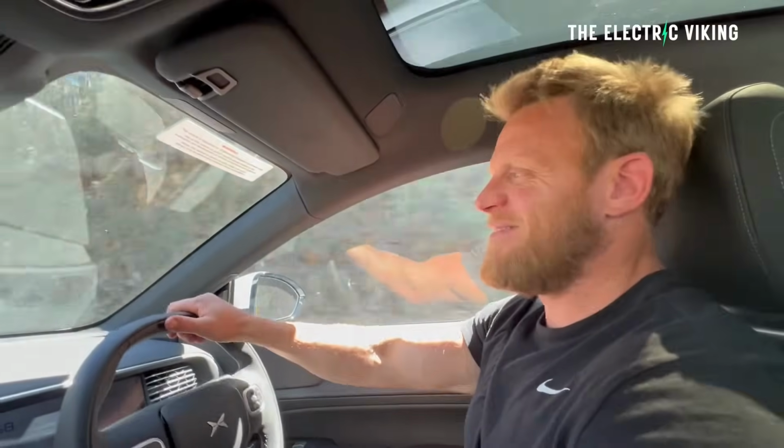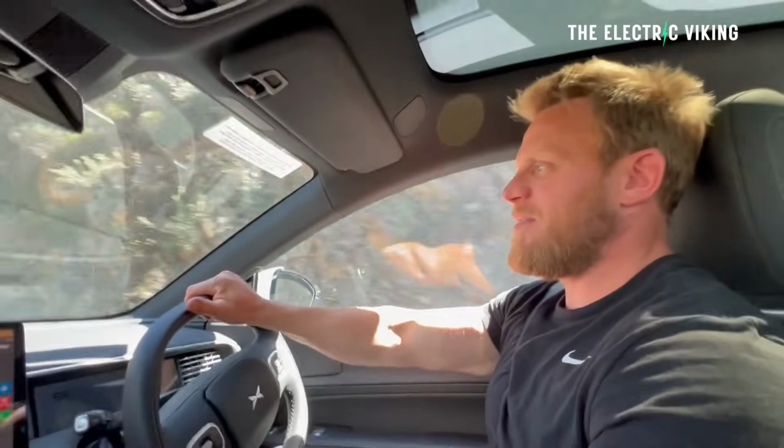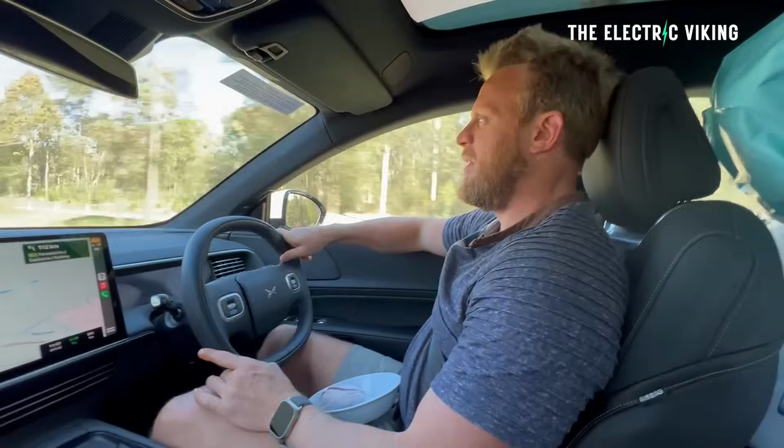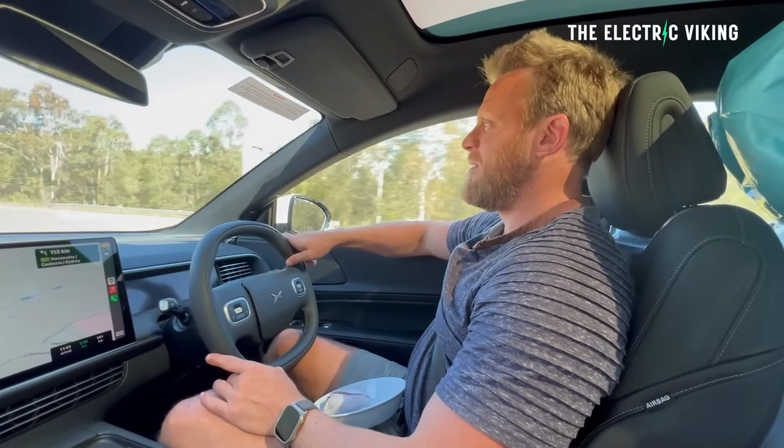And the boot space is very deceptive. When we did our long road trip from Newcastle down to Melbourne, and into the Alps, I think we drove over 3,000 kilometers for one road trip, which a lot of people say can't be done, which is ridiculous. Of course, you can do it in an electric car. Doesn't matter what country you're in, you can do it. I found in that road trip that I stacked the back of the car and I thought, it's full.